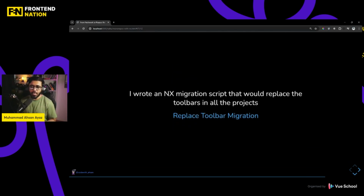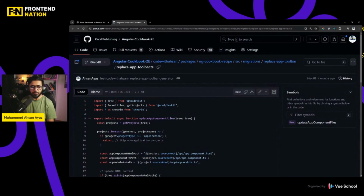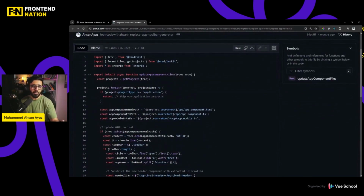So what I did was I wrote an NX migration that would replace the toolbars in all the projects that I've created already. So it would go inside each one and replace this with the header. I'm going to quickly show you what the migration script looks like. So this is the source code of the migration.